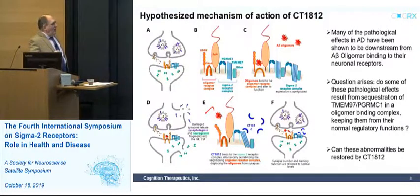Our hypothesis is that this PGRMC1, TMEM97, Sigma-2 receptor is interacting with that binding site and stabilizing that oligomer binding site. I think you've seen a few bits of evidence here today that in Alzheimer's disease, the Sigma-2 proteins accumulate, or seem to increase. We had published some data previously suggestive of that. One possibility is that these proteins have normal turnover, but if they're stabilized in a receptor complex with A-beta oligomers, then perhaps they're getting stuck at the membrane and not getting turned over like they normally would. That could be part of an accumulation here.